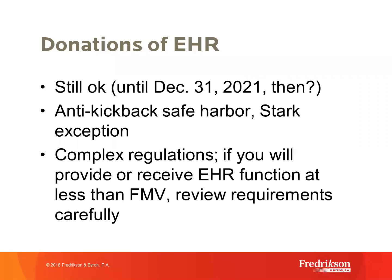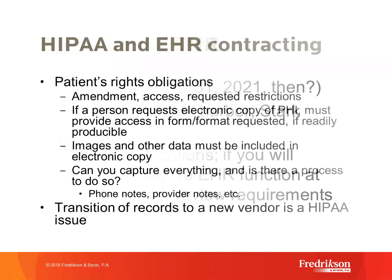It's unclear what will happen after that, but if you're getting subsidized right now, or if you're doing subsidization, that is still okay. They're complex regulations, so if you're going to be providing or receiving an EHR function at less than fair market value, review those requirements carefully and make sure that you're complying with all of those obligations.